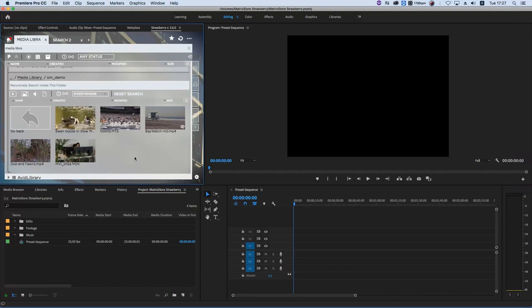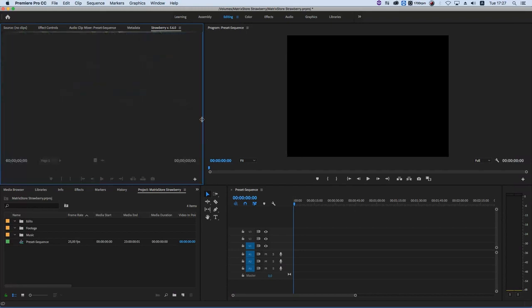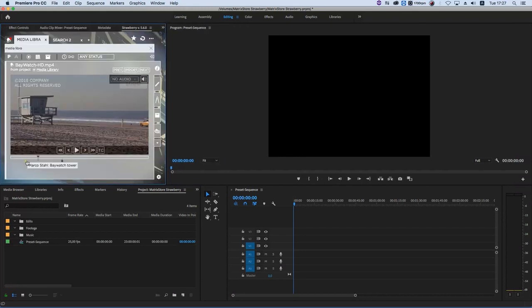And you probably noticed that a couple of these items have this text bubble icon in the lower right corner, which means that they have annotations associated with them. So if I, for example, double click on this asset here, it's a little bit smaller, you can see that this asset has two markers. One that says Baywatch Tower right here, and the other one that says this needs to be brighter, Derek. So please go ahead.